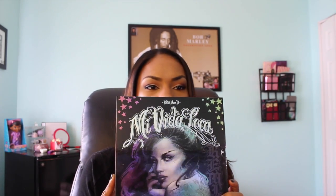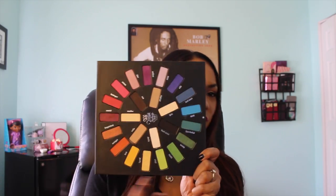The next eyeshadow palette I'm going to show you is from Kat Von D. This is the Vida Loca eyeshadow palette. This retails for $59 and it has 24 new shades. It's a really, really bright palette because it's just got the whole spectrum of the rainbow in here.